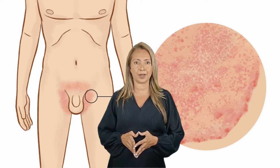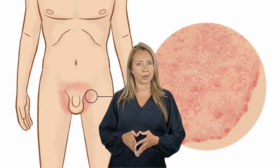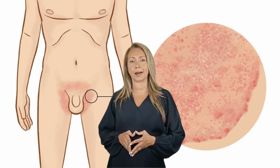Wear clean clothes. Change your underwear at least once a day or more often if you sweat a lot. Undergarments made of cotton or other fabrics that absorb moisture and keep the skin dry also help to prevent this infection.